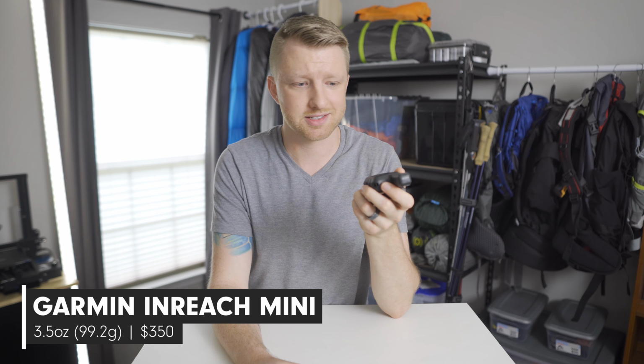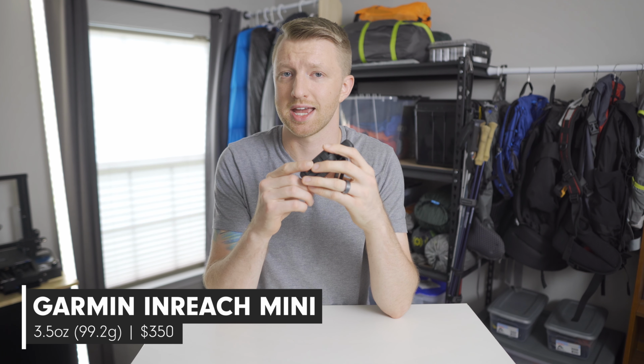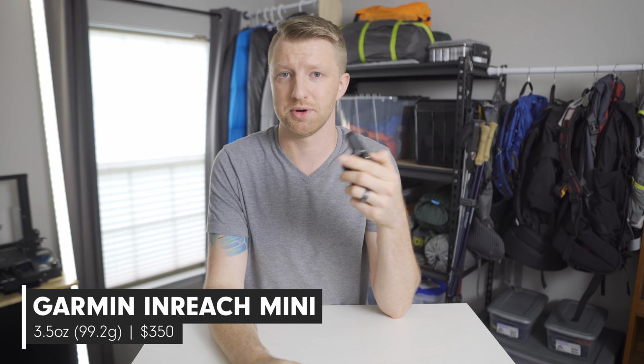This thing is excellent because you can set up waypoints ahead of time. So if you want to set up waypoints to, say, your water sources, then if you happen to run out of water, you can figure out how far you are to the next water source. You can also communicate with friends and family just to let them know you're okay.